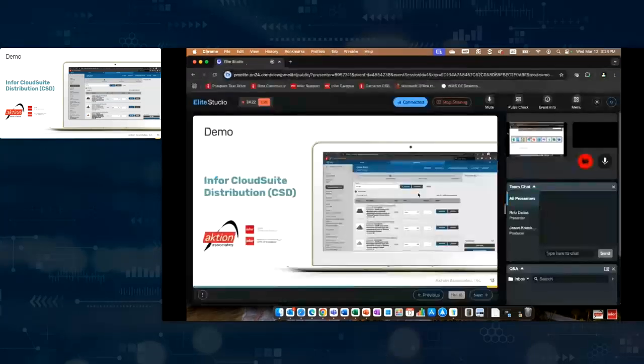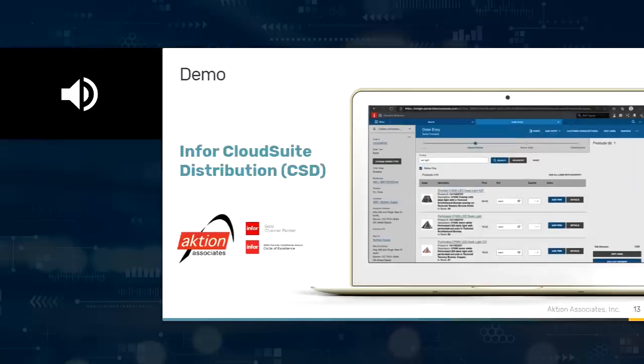Okay, so those are 3 scenarios that we went through. Let me stop sharing my screen here. We looked up pricing and availability with an inquiry. We went in and checked the status of an order. And we looked at grids and filters and then the integration of doc management. And then we also processed a new order for that same account.